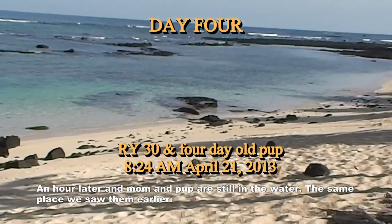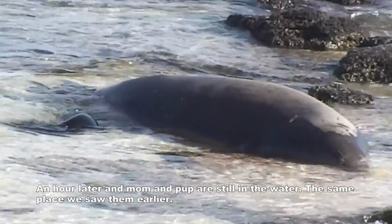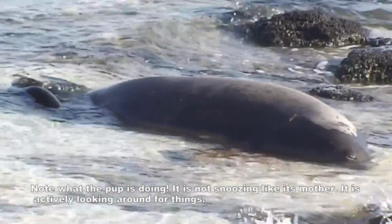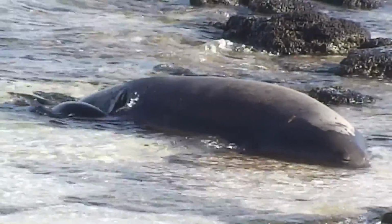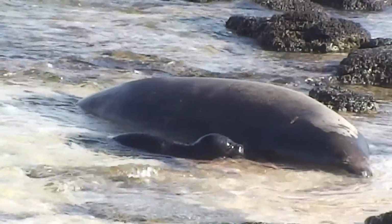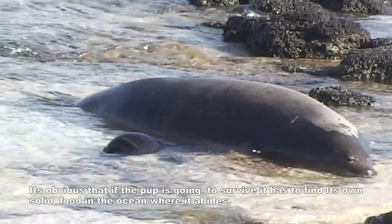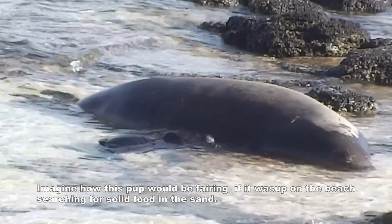An hour later, and Mom and pup are still in the water, same place we saw them earlier. Note what the pup is doing. It's not snoozing like its mother. It's actively looking around for things. It's obvious. If a pup's going to survive, it has to find its own solid food in the ocean where it abides. Imagine how this pup would be faring if it was up on the beach searching for solid food in the sand.